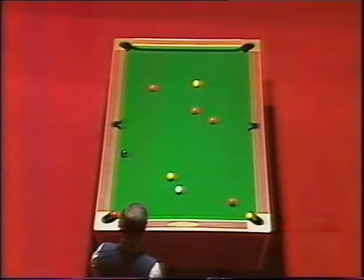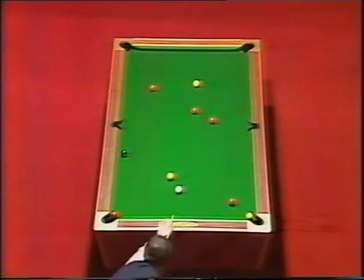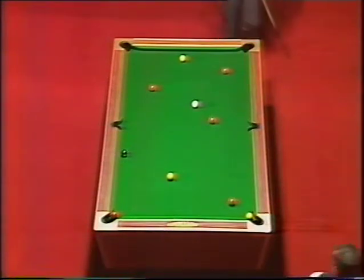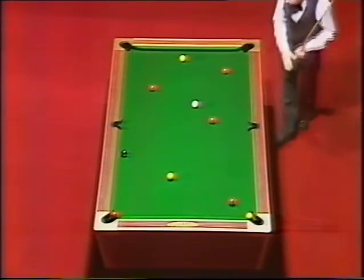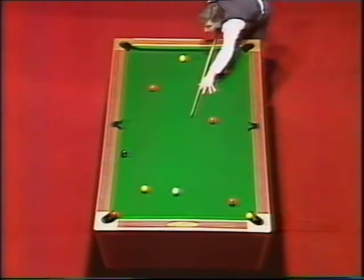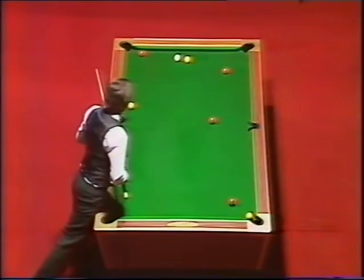Joe with just the one awkward red. He has the chance to double that one now, onto the red over the pocket, down the left-hand corner of the table. But refuses the chance, he's gone to block the top pocket. Well, the yellow does not pass that red now. Peter Lofts has been playing pool for 5 years.